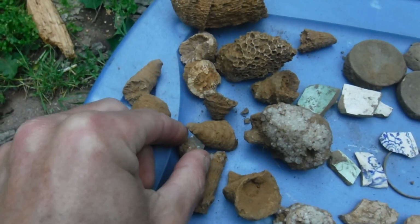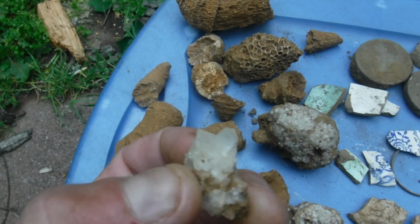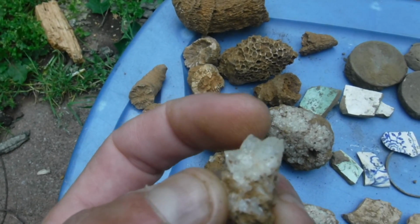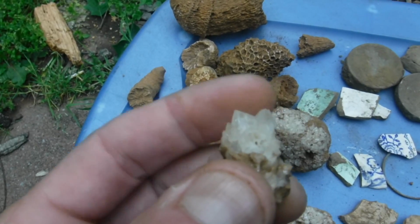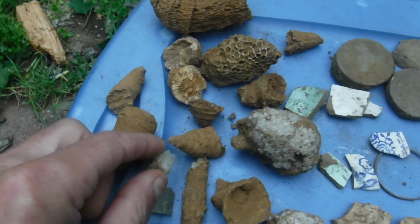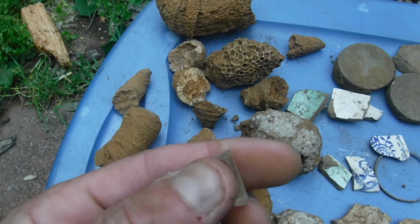And then there were several pieces of just crystal laying in the field, and I don't know much about crystals. I think these would be terminated crystals. I'm gonna have to ask a couple people, but I think those are terminated crystals. And then here was just a big piece of crystal that was laying in the field.